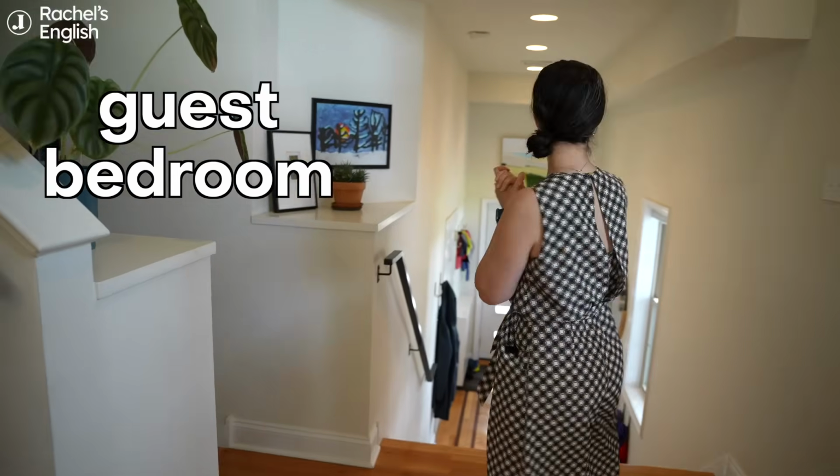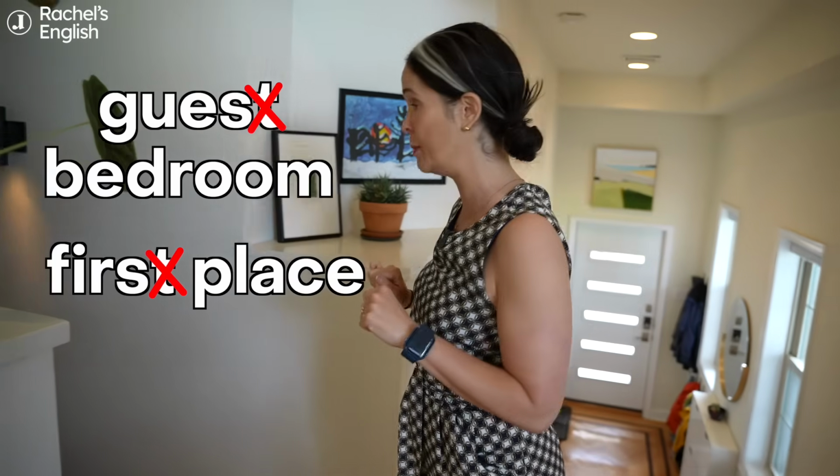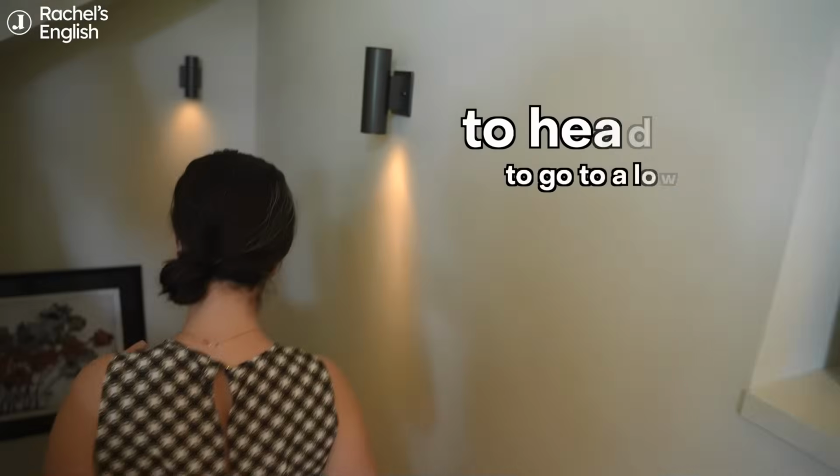Do you want to see the guest bedroom? Guest bedroom. So usually it's very common with an ST cluster when the next word is a consonant not to say the T. First place. Guest bedroom. And that's exactly what I'm doing there. Okay, it's a split level. Let's head down.